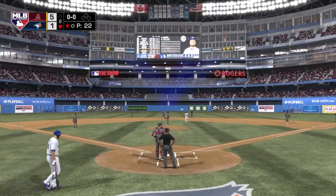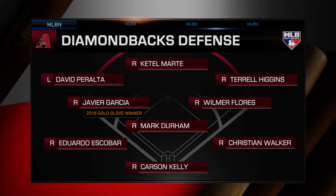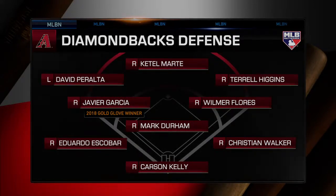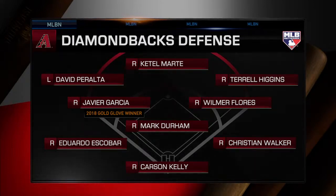Okay, here's how the Snakes are lining up defensively. And let's take a look at David Peralta. Bazooka arm in the outfield. Obviously, he was originally signed as a pitcher. Didn't work out. Reset the battery and came back as a big league outfielder. Impressive.